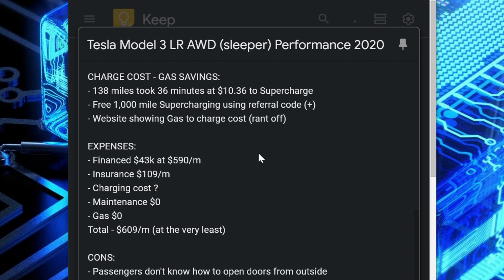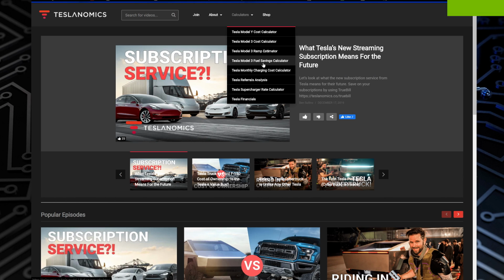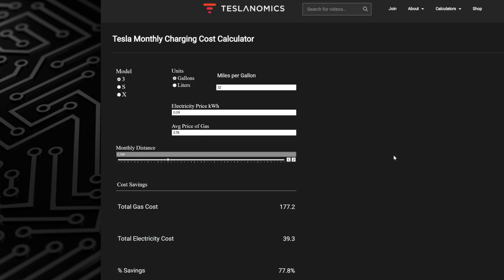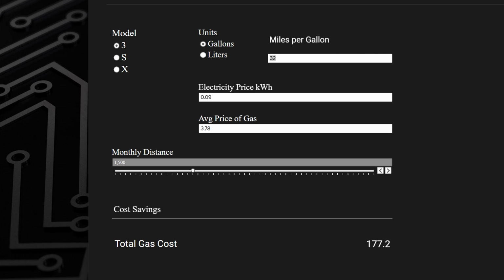Now we'll have this website to show you the gas to charge cost. Let's go over that. Now, Teslanomics is a good way to test out your monthly charging cost. Which model you're going to get is right here. Gallons or liters, whatever you want to go by, how much your current car gets. So my Kia Optima, which was a turbo, electricity price rate, that's the average, and average price of gas, which I put premium in all my vehicles.